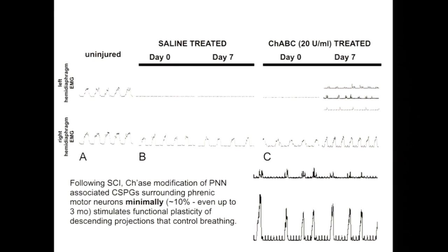So we thought we would use our chondroitinase acutely and see what happens. Maybe we could restore breathing. And so these are EMG traces. This is the left hemidiaphragm. This is the right. We make a lesion. We look at the ipsilateral side. There's nothing. No activity. If we chondroitinase treat at day 0, of course, there's nothing. And we wait a week or 3 months. And all you get back, it's nice. It's cute. It's about 10% of normal activity. It's kind of pathetic. And we were a bit depressed about that.